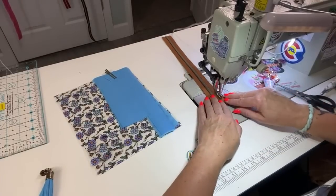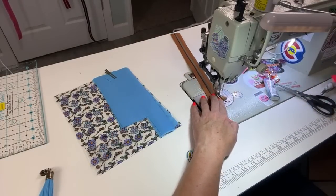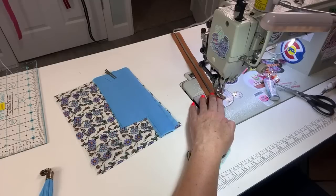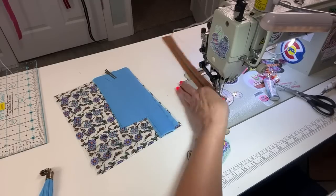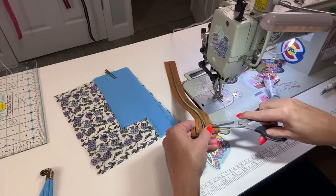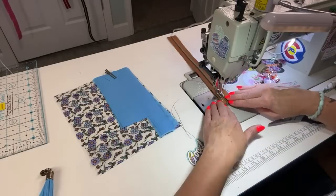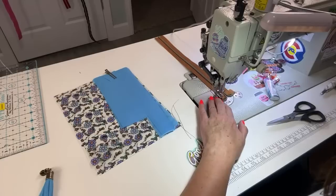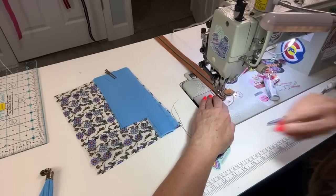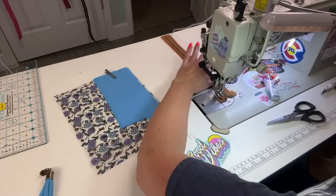Okay, so we are going to do this zipper. So I do that 90-degree turn first. And I'm probably going to go ahead and sew these other ones up that I'm going to use this thread with too. So we'll do three total right here and get those out of the way, since we're going to use all the same thread.